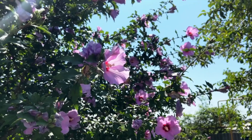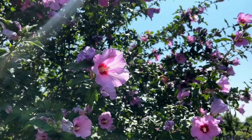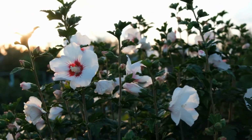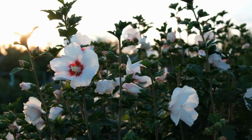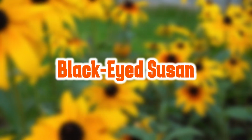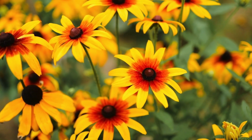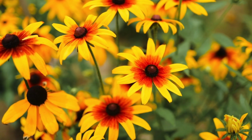Perennial hibiscus, or rose of Sharon, can grow up to 8 feet tall with plate-sized blooms in various colors. It flowers year-round in warm regions and prefers full sun and organic rich soil. Black-eyed Susan, growing up to 6 feet tall, produces sunny yellow blooms and prefers full sun and clay soil. It's drought-tolerant once mature and blooms from summer to fall.